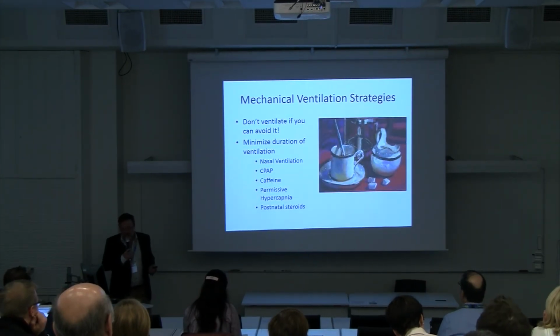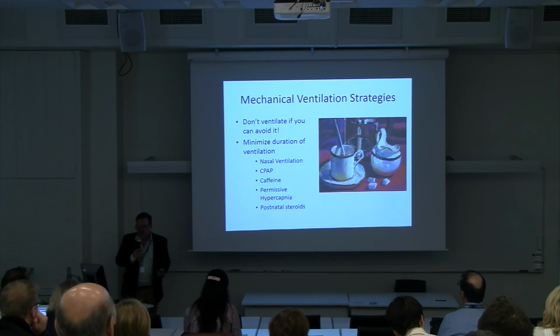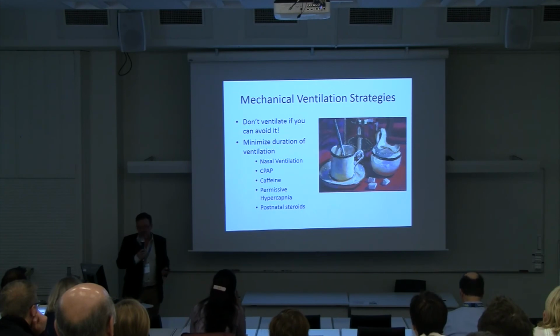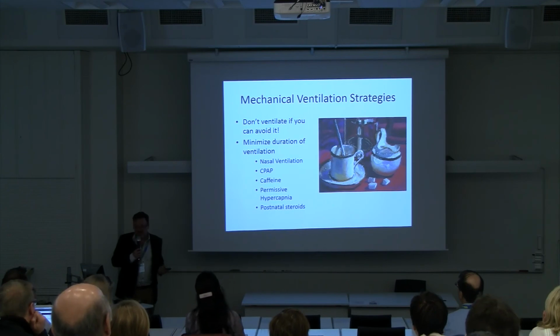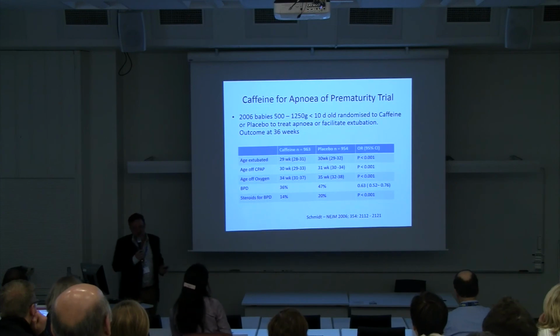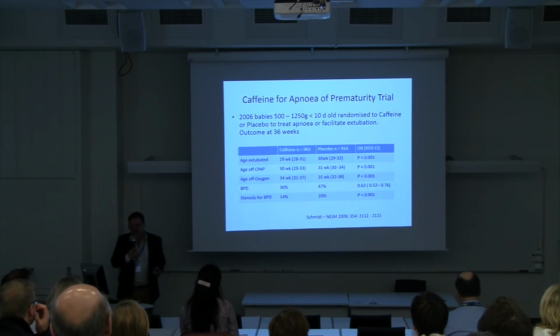What about mechanical ventilation strategies? Well, a lot of the guideline is about trying to keep babies off ventilators and trying to minimize the duration of mechanical ventilation. So as much as possible, we should be adopting techniques to keep these tiny babies off ventilators, or keeping them on the ventilators for as short a duration as possible. And obviously caffeine is an important consideration in this regard.